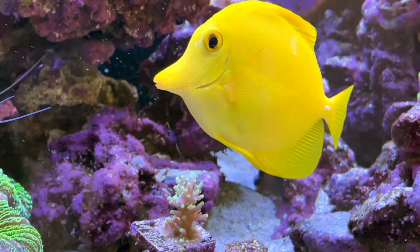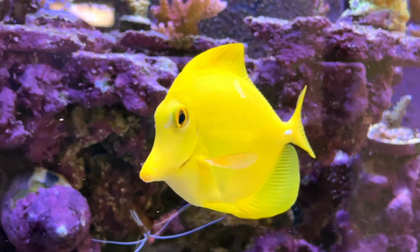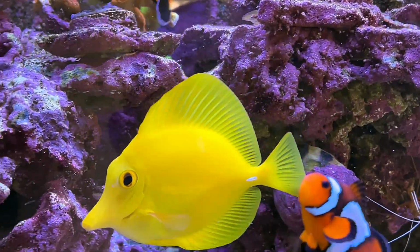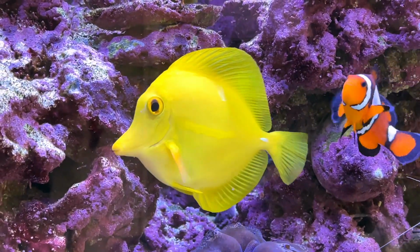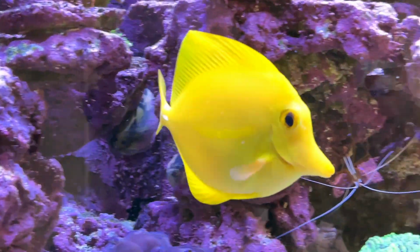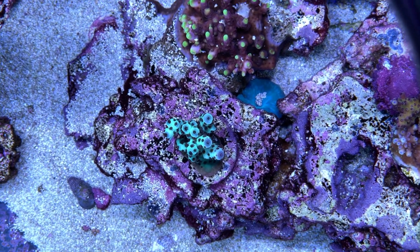I try not to feed nori, with the idea that I'd rather the tangs and the blennies eat the actual algae in the tank. So I rarely feed nori. Maybe once a week I'll add a nori clip just as a treat. So that's it for my cleanup crew.